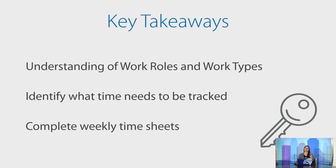And then lastly, complete weekly timesheets. Make sure that your team is responsible for entering all their time for the week at the end of the week, and then you have a process for review. The right people are reviewing those time entries, they know what to look out for, and they'll be reversing or rejecting entries based on whether or not they're correct.